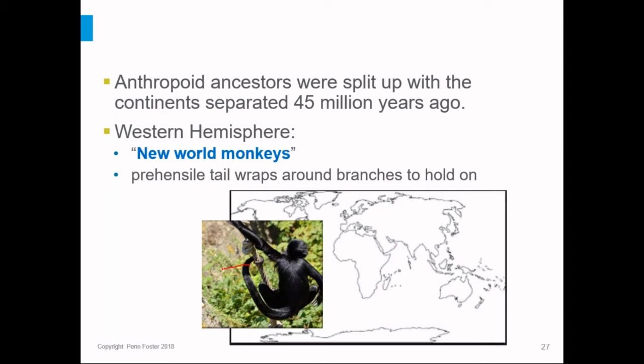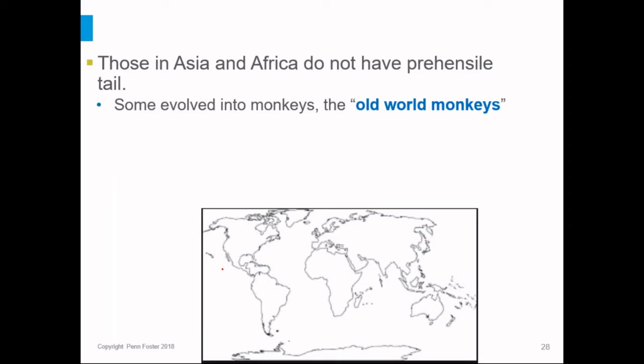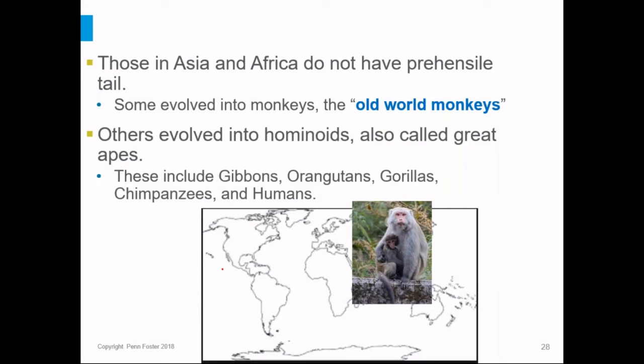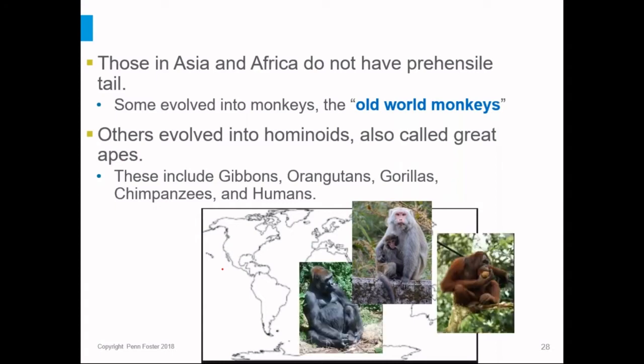Now, on the other side of the world, when continents split apart, those in Asia and Africa do not have a prehensile tail. So some evolved into monkeys known as the Old World monkeys, and others evolved into the hominoids, also called the great apes. Hominoids includes gibbons, orangutans, gorillas, chimpanzees, and humans.